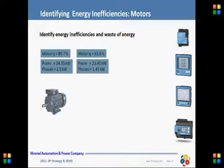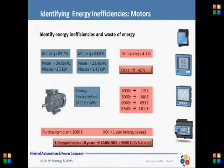So let's see the calculations. The old motor was 89.7%, the losses were 2.5 kilowatts. The new motor was 93.8%, so the losses were 1.45 kilowatts. So when you see the efficiency percentage, the delta is just 4.1%, but the losses were about 42%. So you have reduced the losses roughly by 50%. If we run about 8,760 hours in a single year, we have a saving of 1,011 euros.